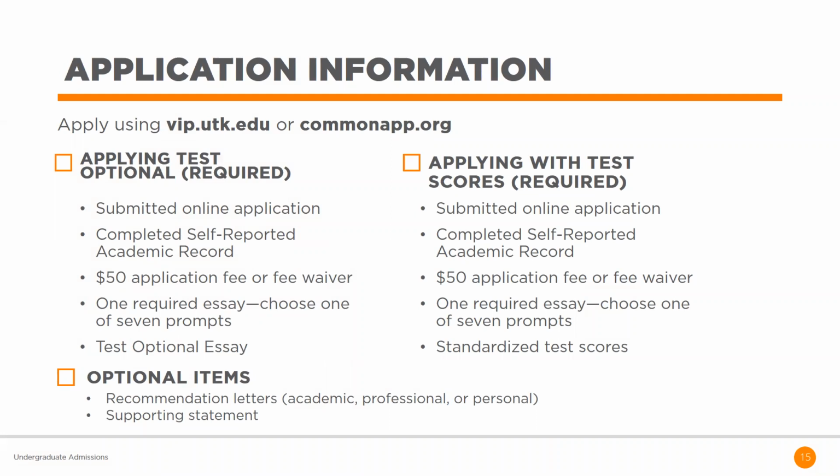Students can apply with either the UT application, which is available in the student's VIP account, or students can apply using the common application. New this year, for summer-fall 2021 enrollment, seniors have 2 options when they apply. Seniors will choose to apply with ACT or SAT scores or without test scores.